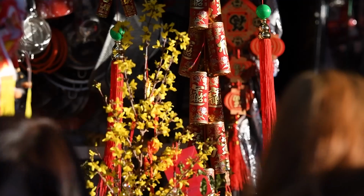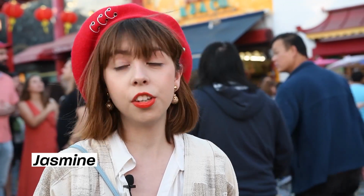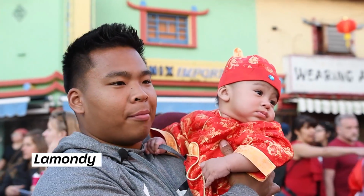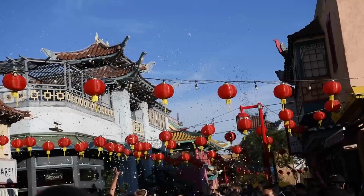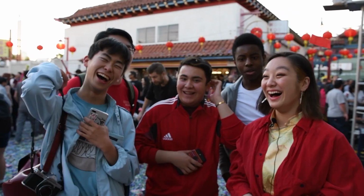I never really come here because whenever I celebrate Chinese New Year, I would actually go to China to celebrate it. This is my first time here, and I'm celebrating it with my friends. Chinese New Year means to me to celebrate the new year with friends, family, loved ones. I wanted to celebrate my first Chinese New Year with my little son. Chinese New Year means a lot to me because it's something I grew up with, celebrating with my family, and now being here alone, I get to share that with everyone else.